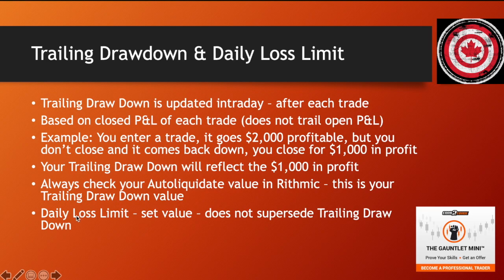Daily loss limit is another number. It's a set value. It doesn't supersede trailing drawdown, and it's just a number. Again, I don't remember the specific number based on account size, but say it's $3,000. You can't lose more than $3,000 in a given day, or you will break a rule. That's basically what daily loss limit is. Again, if you're completely foreign to these, go look up how they work, because this will definitely break a rule if you fall below these numbers. So be aware of what they are and how they work.